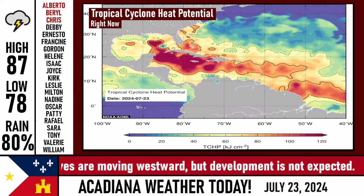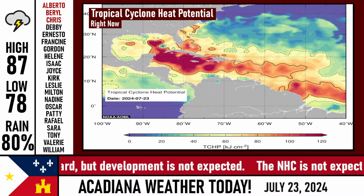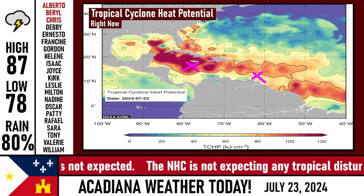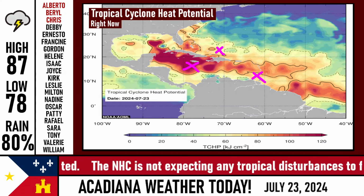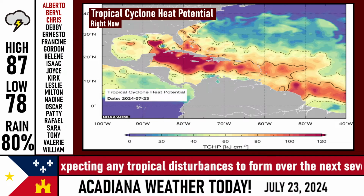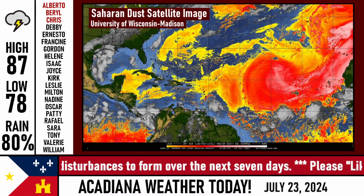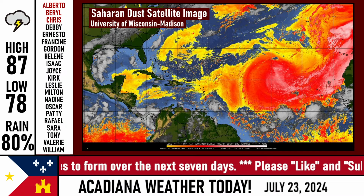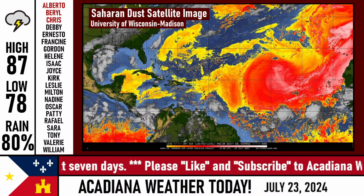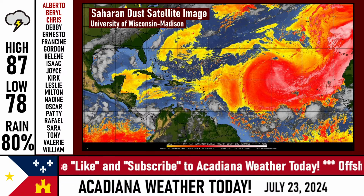So nothing out there right now. But again, if things were going to try to develop, maybe over parts of the Caribbean Sea, the central part of the Caribbean Sea, or maybe even north of the islands, which is where we're looking at the models, possibly trying to pinpoint something in the very near future. Saharan dust, of course, has been the big story over the last several days, and I think it's going to be hanging out there. All the red and the orange and the yellow is not just Saharan dust, but also very, very dry air.